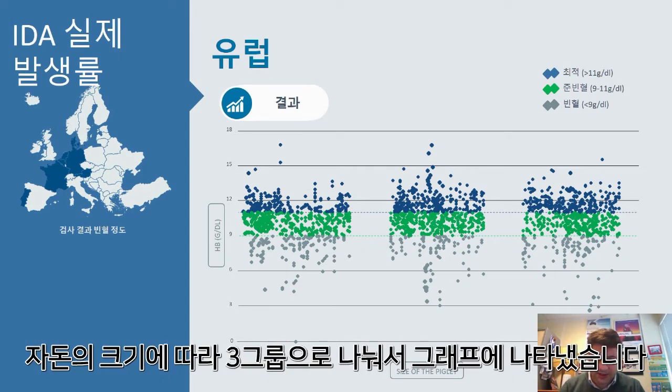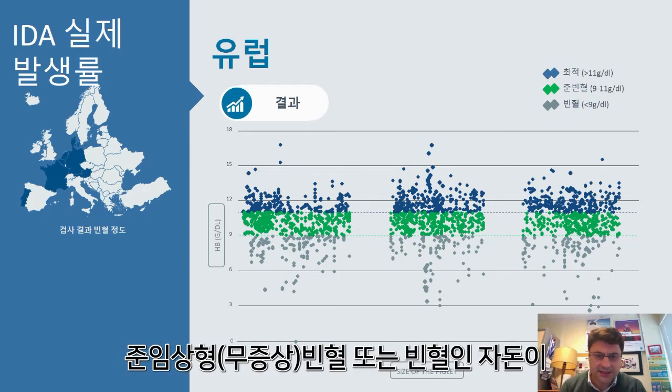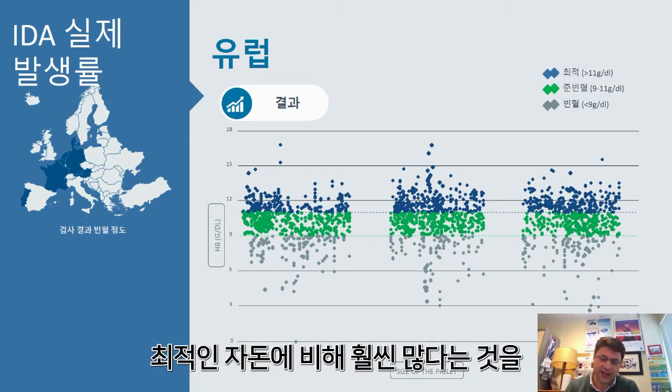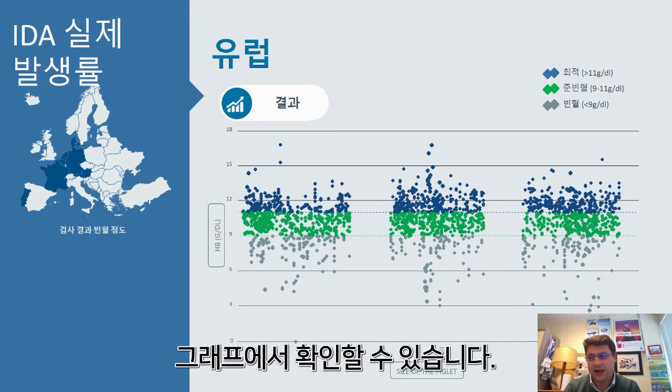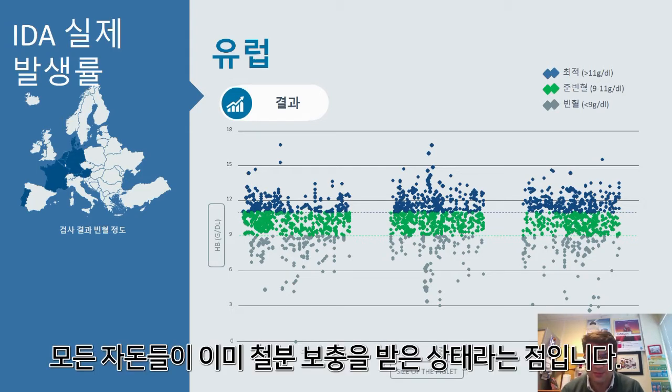We have separated the piglets in 3 groups depending on the size. So you have on the left small piglets, in the middle medium piglets, and on the right the big piglets. Okay, and as you can see, we have a big percentage of animals which are either subanemic or pure anemic, which is one of the important things that we got when we made this survey. It's important to mention that all of these animals were treated with iron.